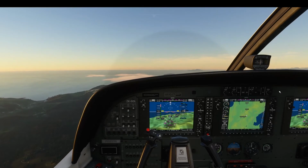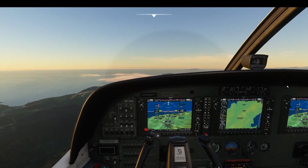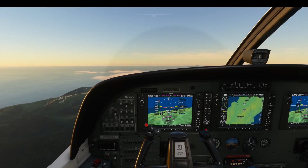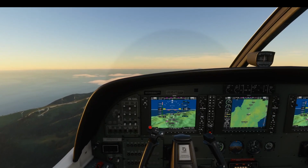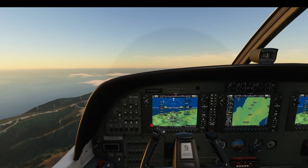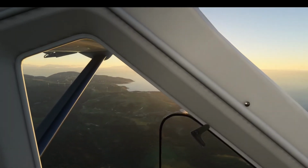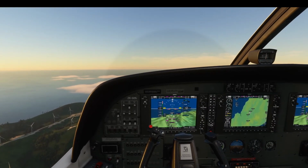QNH 1022. I think that's a bit too much reliance on the autopilot. Should fly the plane first, and then worry about setting up the autopilot after. Bit of a pain. I gotta fly up to the other end and come in and do it again. 3000, cleared RNAV.